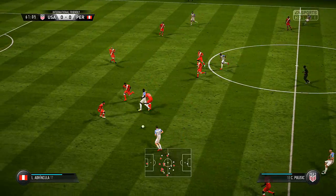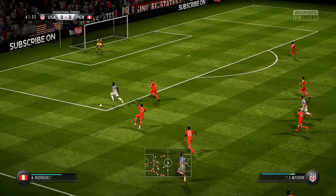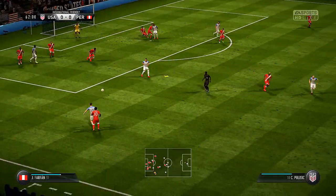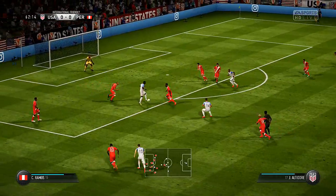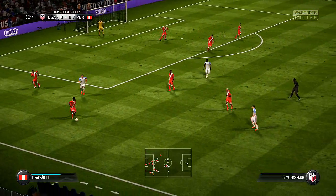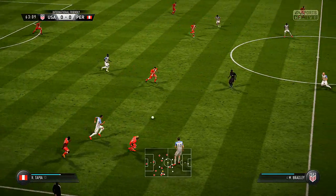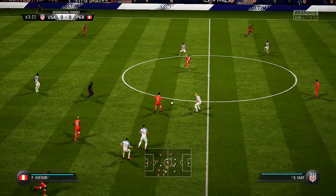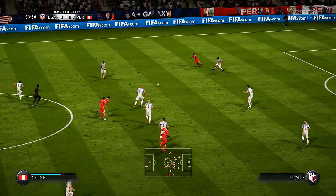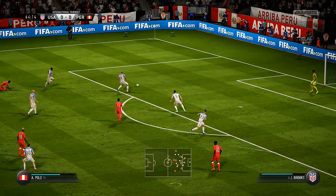Pulisic. Moving the opposition around with their play, these two players. Slipping it through. Played in the clear. Cleared away by the defender. Came in with a challenge. Jefferson Farfán. Andre Carrillo. Tapia. Rui Diaz. Easy decision, free kick.